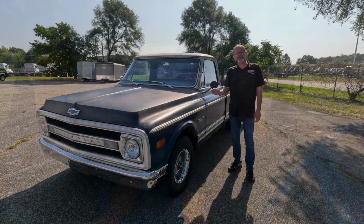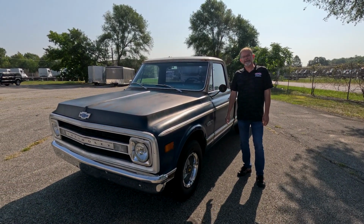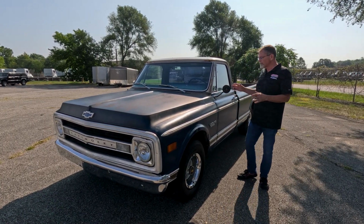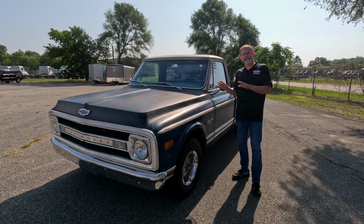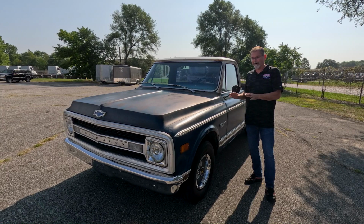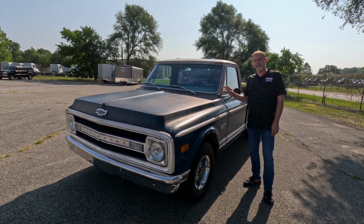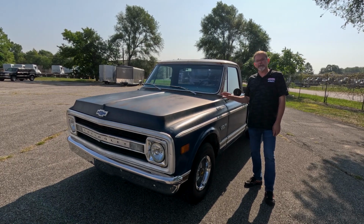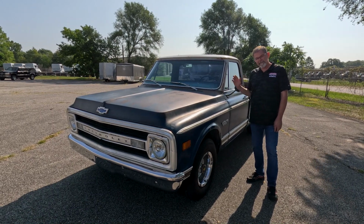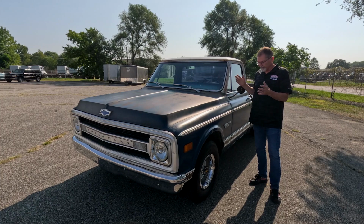Absolutely. So now that we're done having fun with the test drive on this really cool patina resto-mod C10, we're going to do a walk-around inspection. We're not going to show every little nick and ding like we normally do. We're going to do an overall because it has a fair amount of surface rust. There are a couple of small minor rust holes that we'll show you. But it's a very solid truck. You can tell there's nothing to hide.